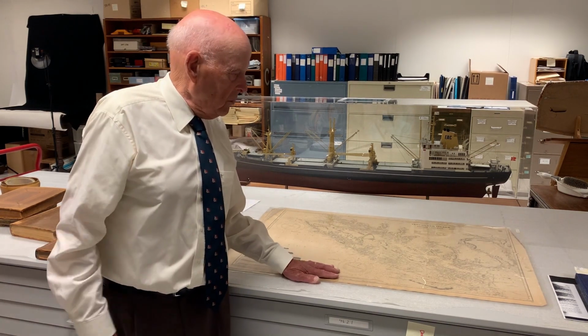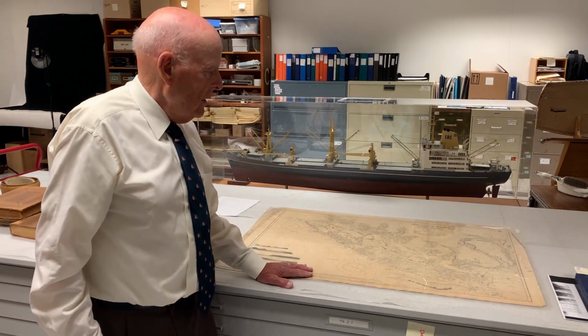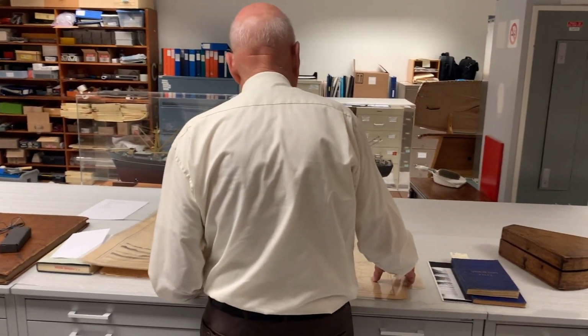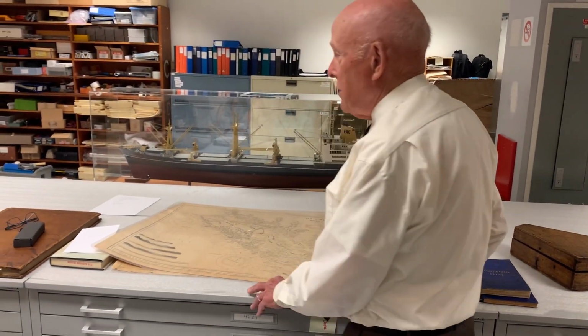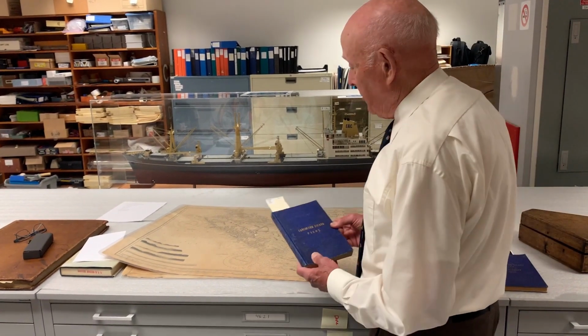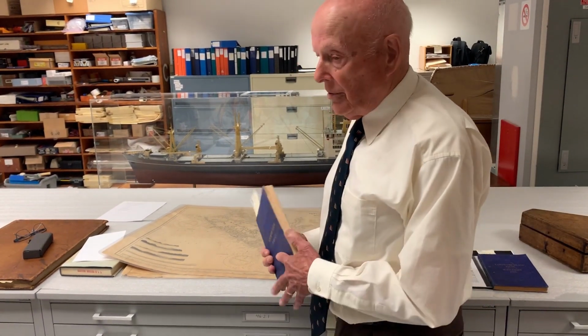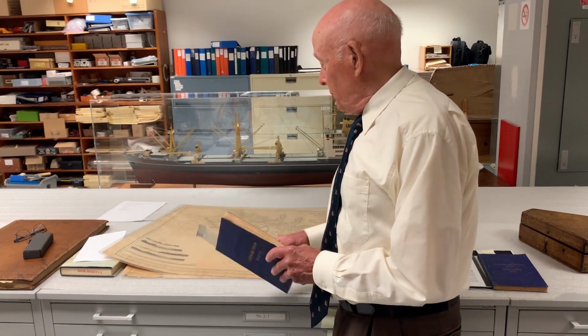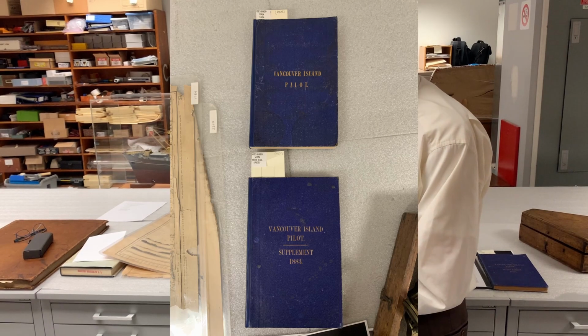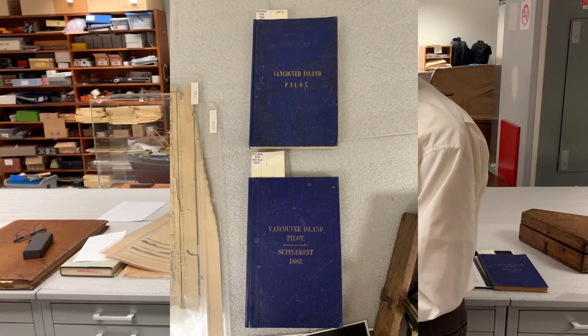We've got a wonderful model of the Plumper back there. And when he went home in 1863, he wrote up the first sailing directions for this area. In the 19th century, the Admiralty were not only producing charts, but they were producing books which would guide mariners. And so he produced this little book, the Vancouver Island Pilot.